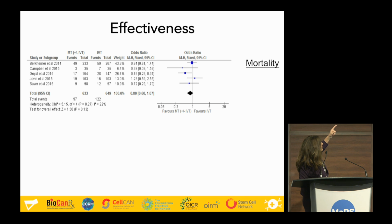And what we find is that the folks getting the mechanical thrombectomy are doing no worse than the folks getting the clot busting treatment. So there's a reduction in mortality, but it's not significant. They're not having a greater reduction in mortality than folks who are getting the clot busting treatment. It would have been more impressive if they were, but not too bad.